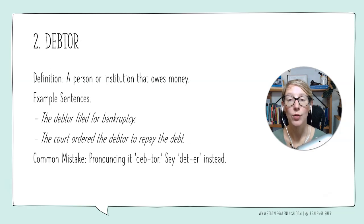Okay. Of course, the common mistake here, and I hope that a light bulb is going off in your head and you're saying, oh dear, I've been pronouncing this word incorrectly. So the common mistake is that people are trying to pronounce the B. They're saying "debtor" with the B, which again, just like debt, it's quite difficult to say. We don't pronounce the B, we say debtor instead.